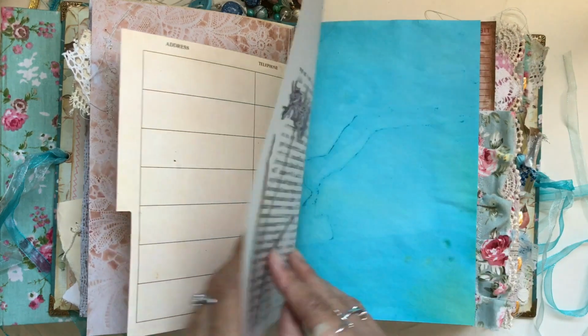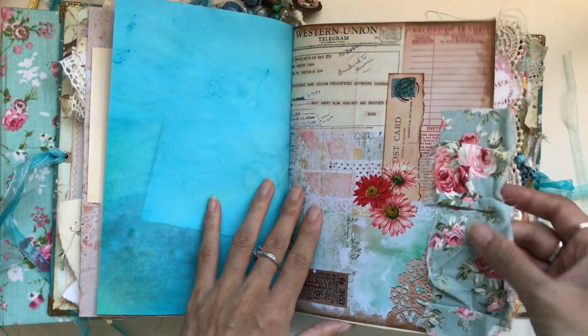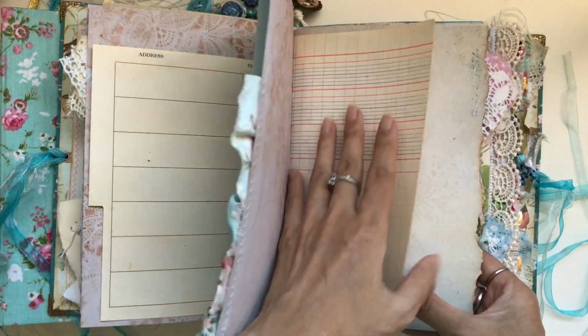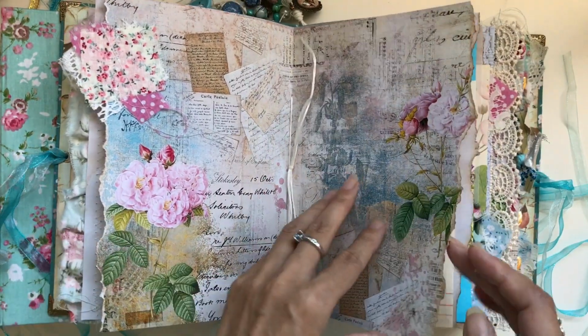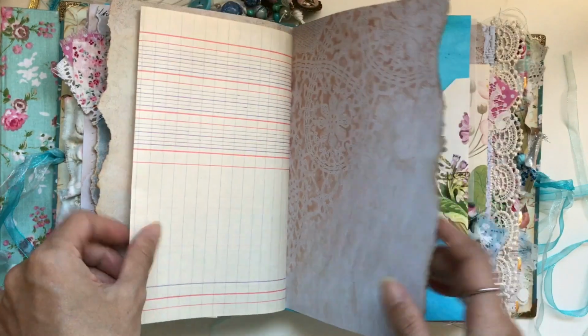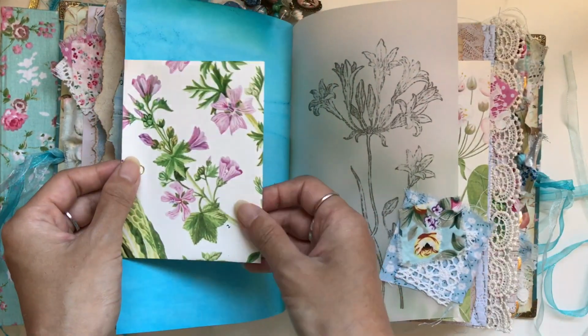Oh, it's vellum. I love vellum so much. And blue, and I love these pages here. And the ruffle with that fabric is gorgeous. I love anything like that. Vintage ledger is my favorite. And just these collage pages are gorgeous. So pretty. I mean, this is one of those journals that I'm going to hoard for a while before I can even bring myself to use it.